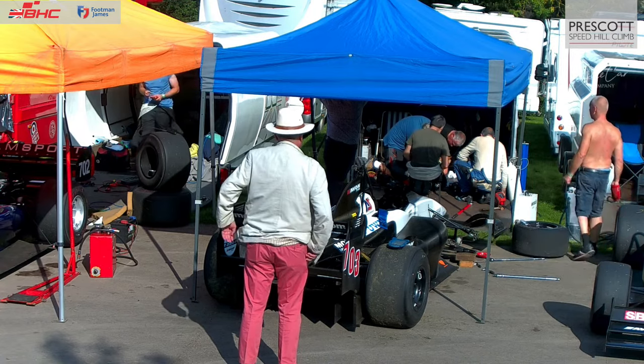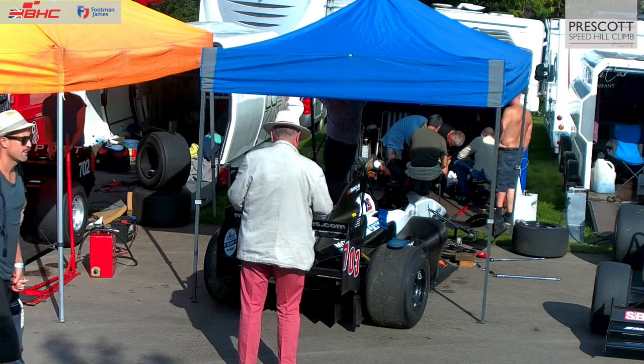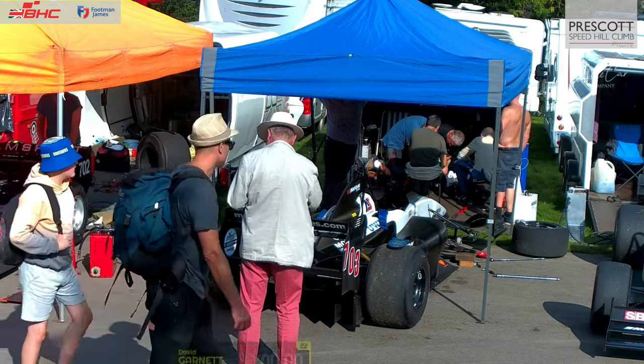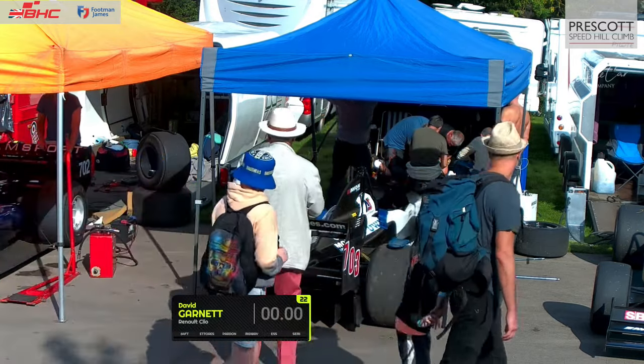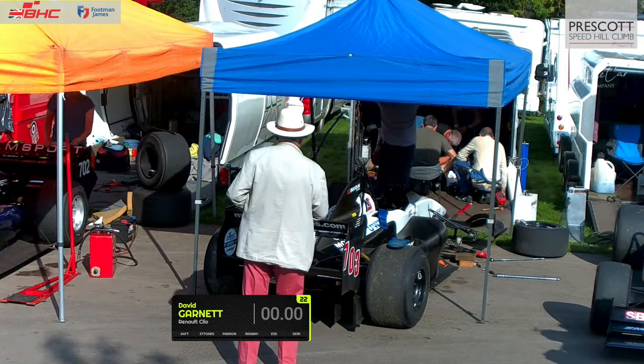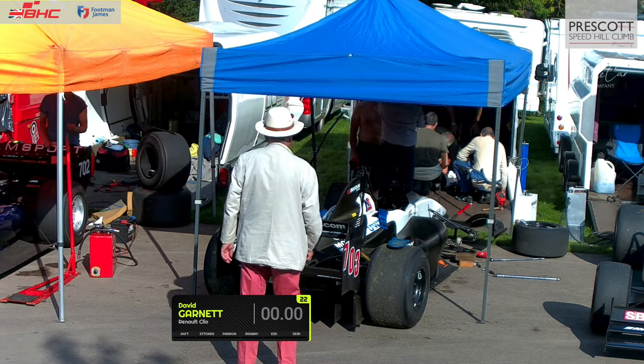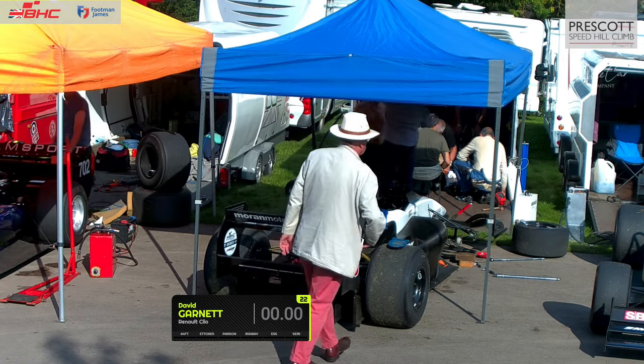Right, so our cameras are actually pointing at the Graham Wynn Scott Moran car, and there is some business going on down there in the trailer. It looks like they've got the right front suspension off the car. The steering knuckle and brakes and everything are off the car there, so there's some sort of technical problem.